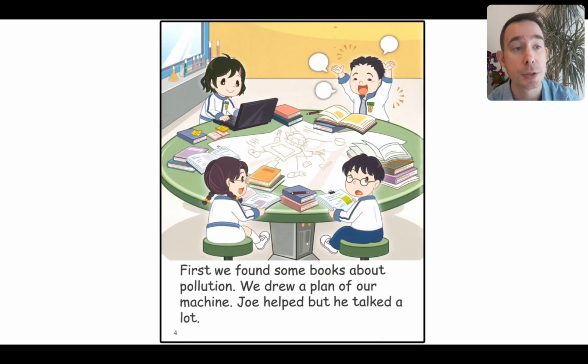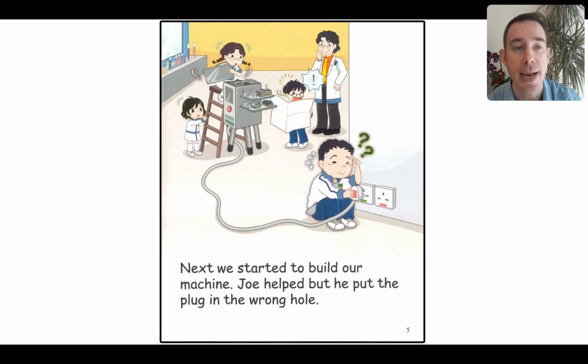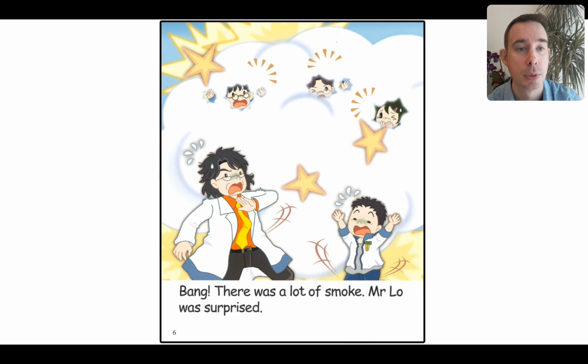First, we found some books about pollution. We drew a plan of our machine. Joe helped, but he talked a lot. Next, we started to build our machine. Joe helped, but he put the plug in the wrong hole.